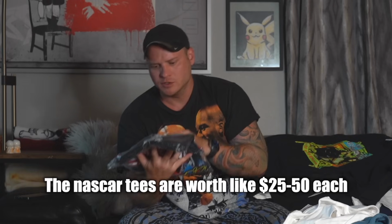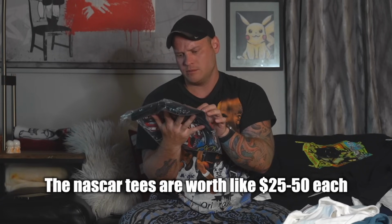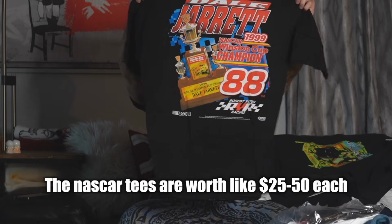Great graphics. This one's autographed. Screen printed tag, but it is autographed. Who are you? Ricky something? I don't know. Whoever that is, this one's autographed. Dale Jarrett, 1999, front and back.